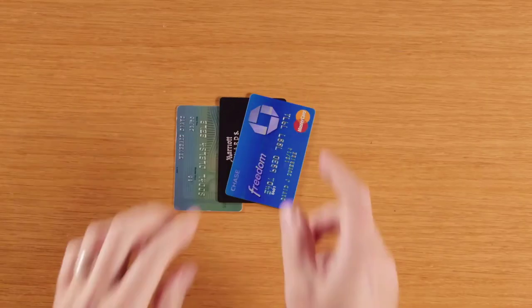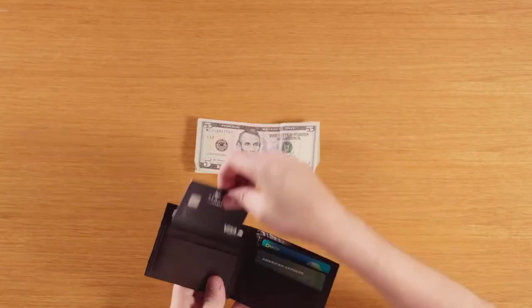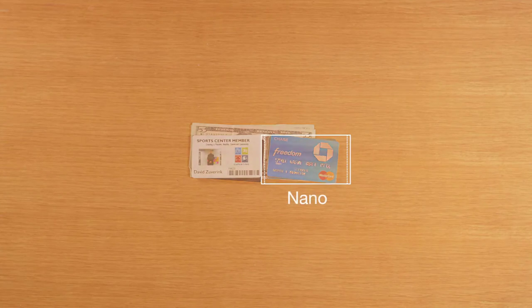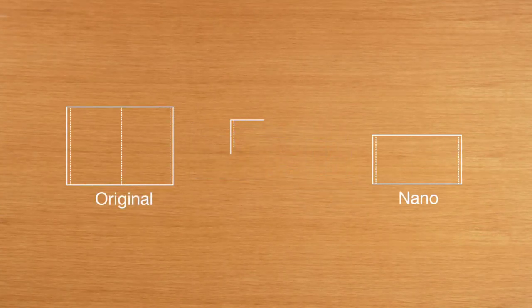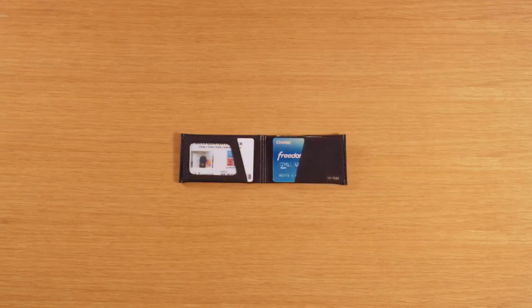Over the past few years, there's been a shift towards mostly just carrying these and these. But wallets are still made from the same old materials and use the same tired and bulky designs. So we've invented our smallest wallet yet, the Nano. It's designed around the size of a single credit card. Compared with our original and micro size, it's got the smallest possible footprint. So if you mostly carry cards, this is the perfect wallet for you.